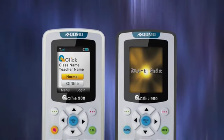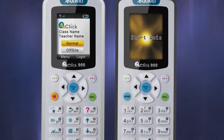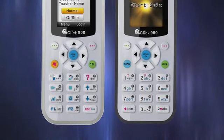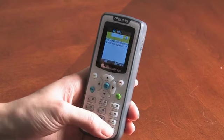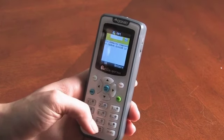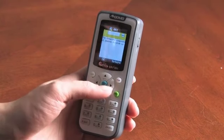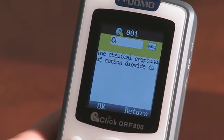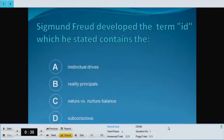The QRF-900 is a radio frequency-based polling technology that allows teachers to instantly receive feedback from their students, allowing them to quickly understand the effectiveness of their instruction. Students are issued compact portable handsets that allow them to actively participate in course lectures, creating an active learning experience as opposed to passive observation of the lecture. Active learning dramatically increases information retention, and instant polling of the class lets teachers know when it's time to move on or if more attention is needed on the current subject matter.